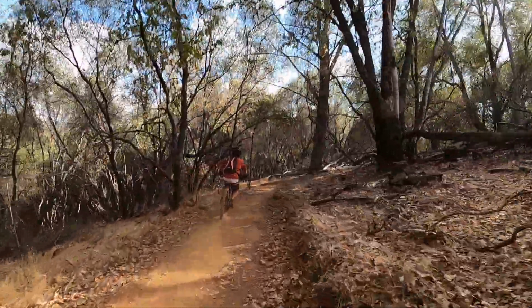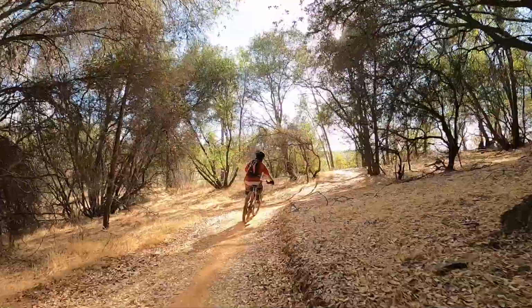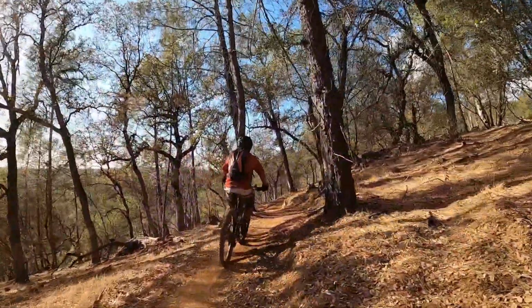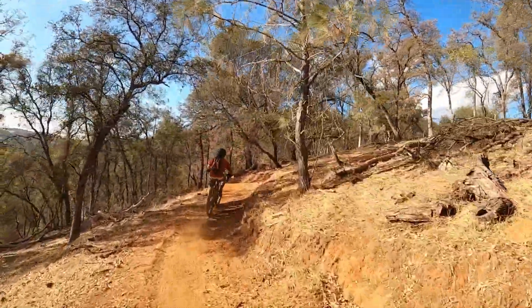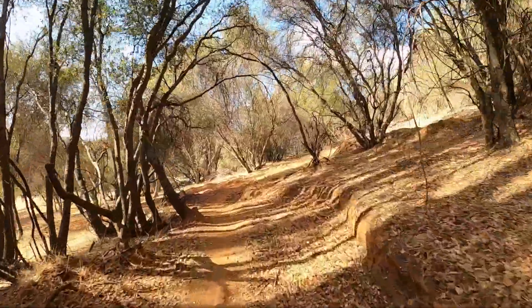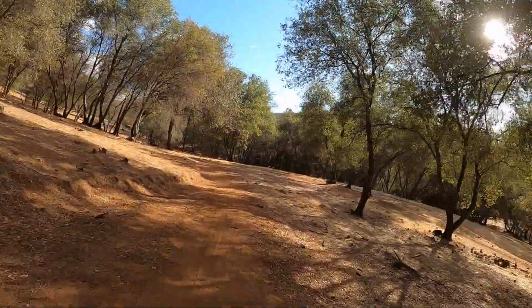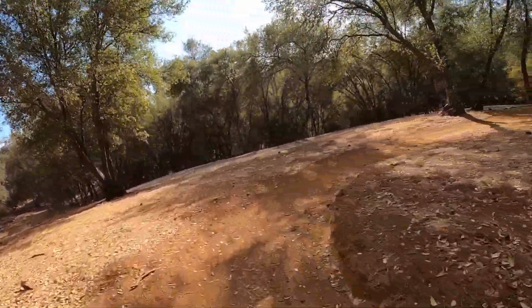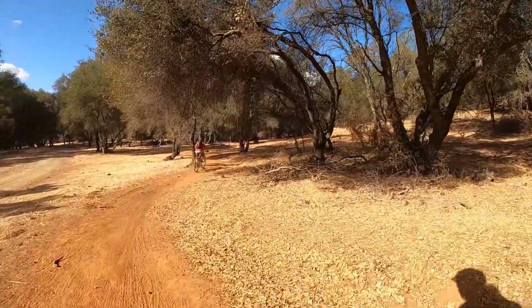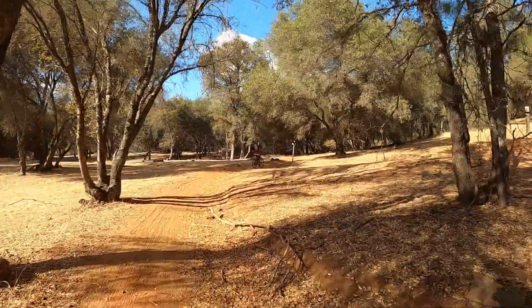Zoom, zoom. Here we go, more on river otter. You see how fast he goes? I mean, when I'm up front, he's just like on my tail. I say, let him go.